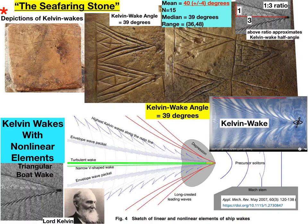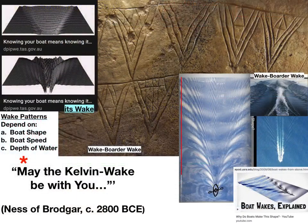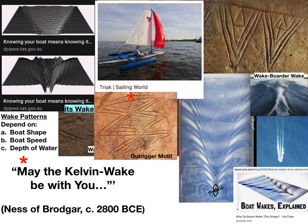If you analyze geometrically the angles of these motifs, they closely correspond to the Kelvin wake angle, which is approximately 39 degrees. These patterns fit the concept of Kelvin wakes from geometric, physical, fluid mechanics standpoints, but do they correspond to Kelvin wakes when viewed from an artistic or archaeological perspective? Knowing your boat means knowing its wake. Wake patterns depend on boat shape, boat speed, and depth of water. These factors would have been known to ancient mariners. Perhaps they collated this information and had it archived on this special stone.